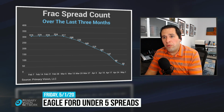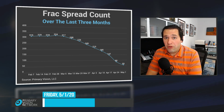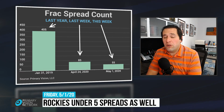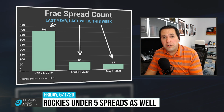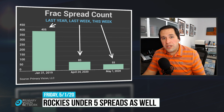And then the Rockies, the Rockies being the northern part of the United States, is also at 5. Now, this is something that could see more pressure to the downside, just given that there's a difficulty getting to market. So the Eagleford is closer to the coast, but also to the inherent refiners that demand the product. So there is a certain amount of stability that we can see within the southern tier.